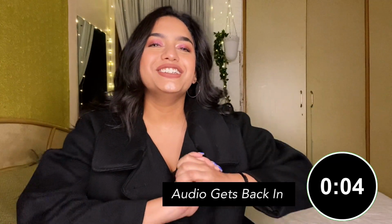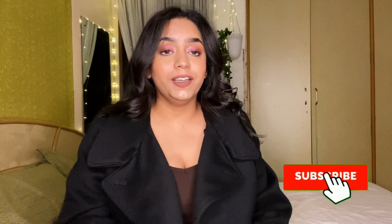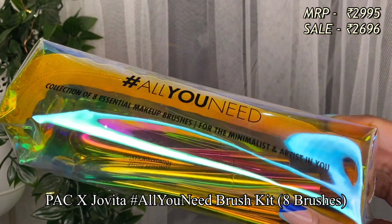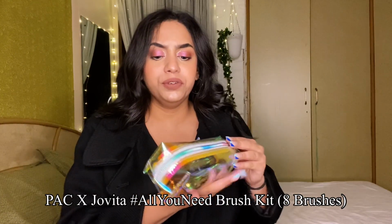Okay, so without further ado, let's just get started. The first thing that I got from the Nykaa Pink Friday Sale is this pouch. It's not a pouch, it's a set of brushes. It is a new launch by PAC in collaboration with Jovita. They came up with 8 makeup brushes. It's called All You Need.